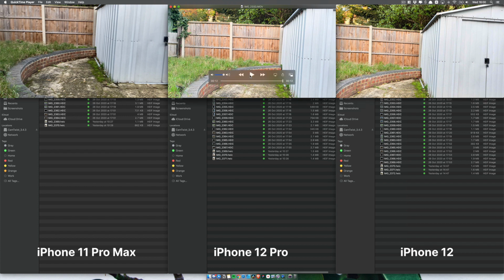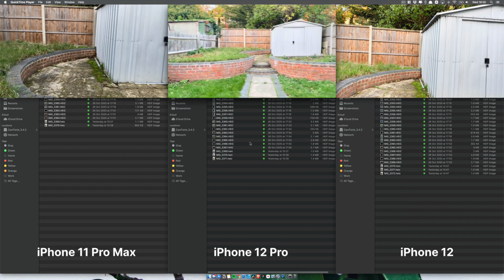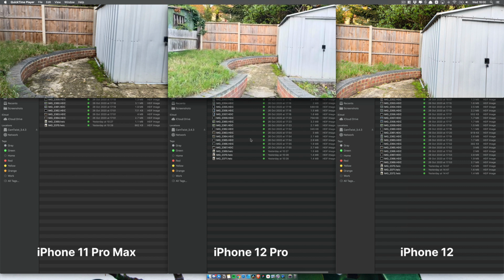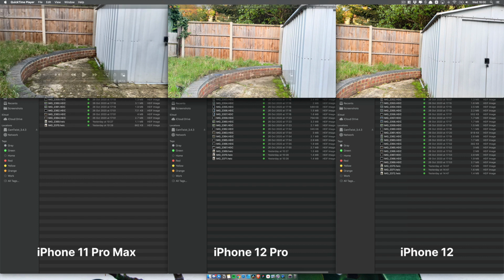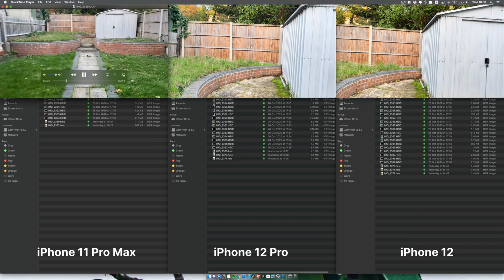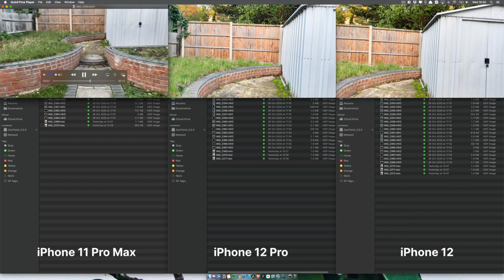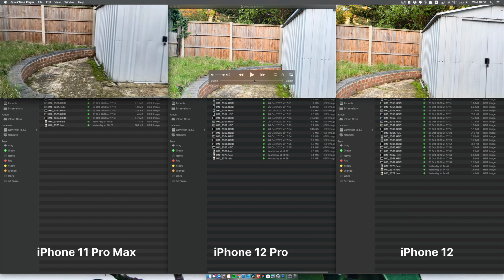I think the 12 Pro looks incredible. Really, really incredible. I think this was quite an overcast day, and it's almost made it look sunny, which is not true to life, I suppose, but it does look beautiful. This is probably more true to life, the 11 Pro Max. It's definitely a bit more true to life, but the stabilization here is better, and the detail it picks up.